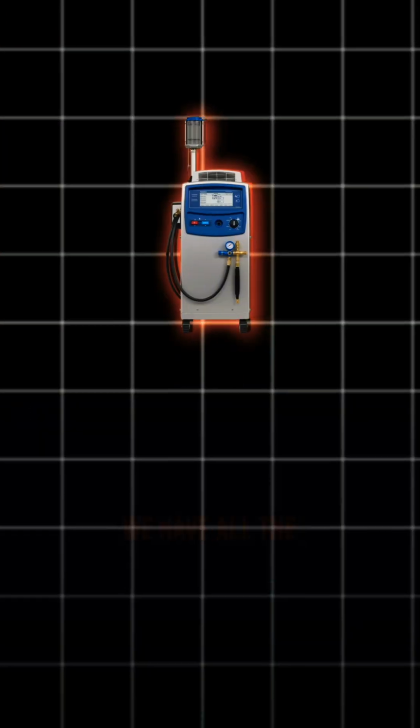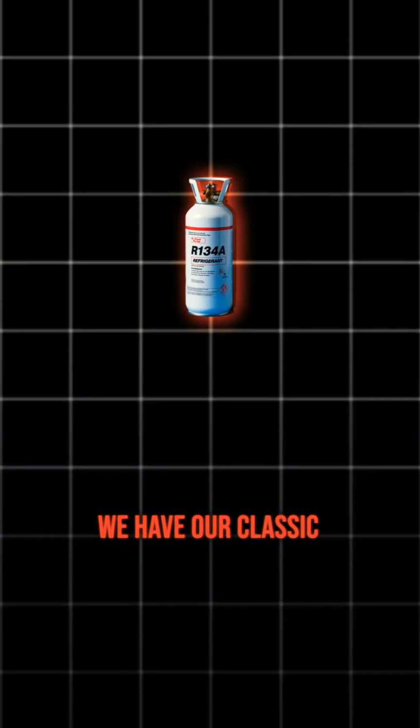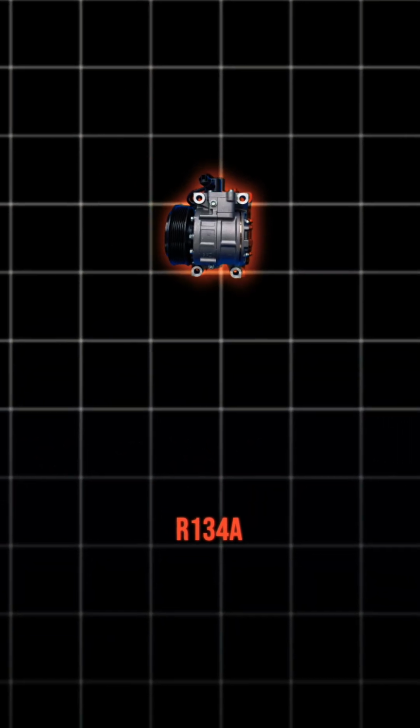Today we're going to talk about air conditioning. It's warming up, it's getting hot outside, and your AC might not work. Well, guess what? We have all the machines you need. We have our classic R134A.